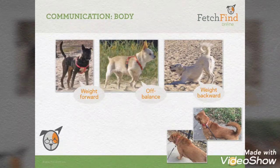This little guy in the middle is purposefully putting himself off balance by raising that paw right there. This is often what we call a calming signal, which we'll talk about later in this lesson. Think about it this way. Being off balance puts the dog at a disadvantage. So this is often a sign that the dog means no harm in response to a potential threat.